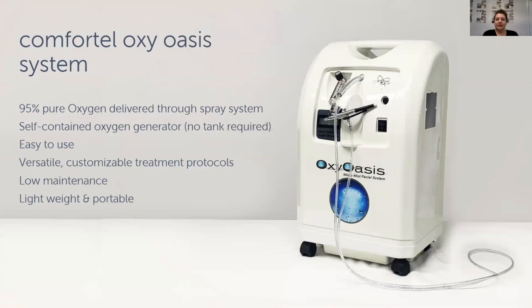All right, so there is our little spray system again. Just to recap over those main points about the system and how it works, you get that 95% pure oxygen delivered through the spray system. It's a self-contained oxygen generator, so you don't need an oxygen tank. It actually makes the oxygen for you itself using the environmental air. It's extremely easy to use. The treatment protocols, as you saw, there's lots and lots of different options, lots of things you can do with it, lots of different ways that you can use the treatments. Very, very low maintenance. Other than your product, there's no consumable because it just uses the environmental air. So it's actually a really nice, easy and cheap system to run.